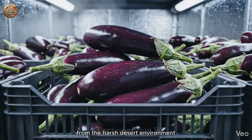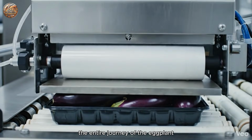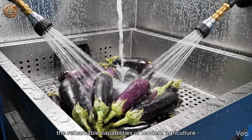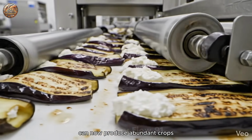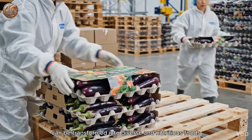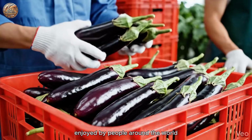From the harsh desert environment to the modern factory floor, the entire journey of the eggplant demonstrates the remarkable capabilities of modern agriculture and food technology. Land that once seemed incapable of supporting life can now produce abundant crops, and simple vegetables can be transformed into diverse and nutritious foods enjoyed by people around the world.